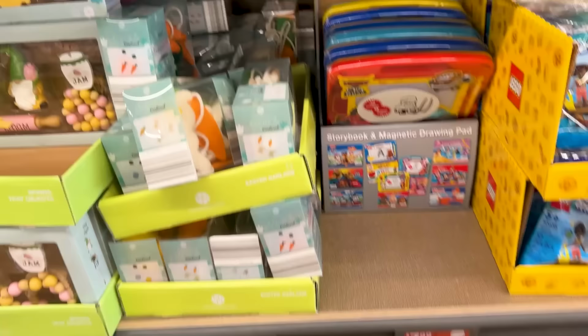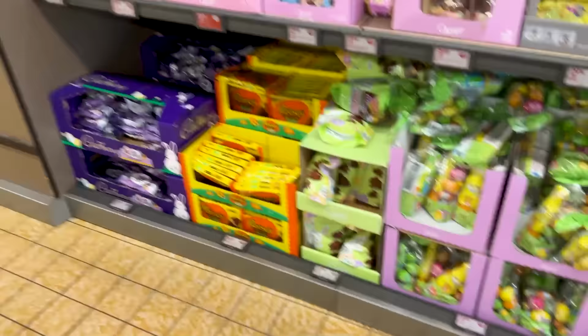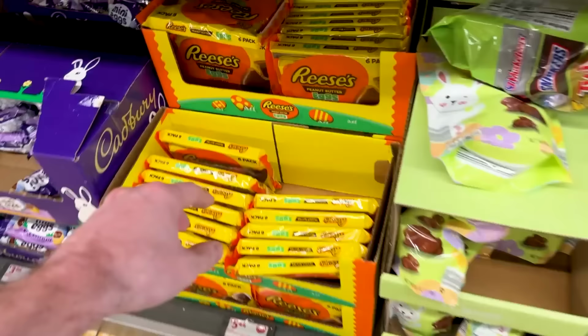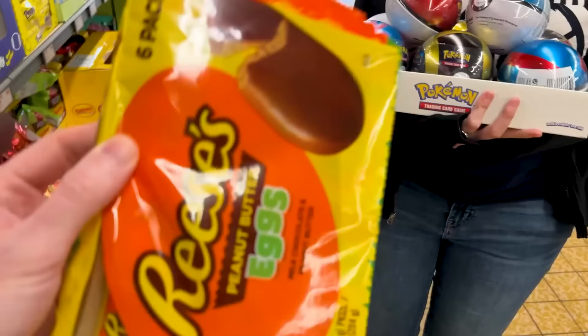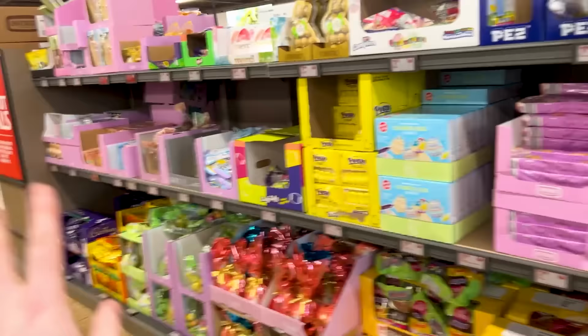Oh, we got the candy. Oh, it's that time of year. It's that time of year. Where's the Reese's? Oh, there they are. Oh, okay. Now, what if we just put all those back and then we just go home and eat Reese's? Okay. Breaking family, that's it for today's Pokemon. No, I was kidding. I was kidding. But you wanted the Reese's. Right. Well, don't worry about that. But that's what you want.